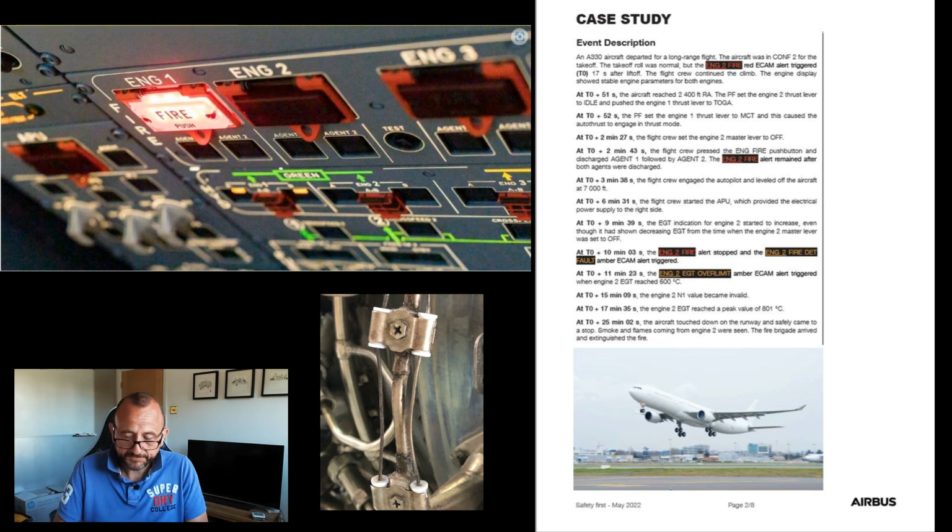This is because the fire loops are now damaged. So the fire is, I guess, that intense that it's now damaged the fire loops, so it can't give you the fire warning, and the fire detection fault is now illuminated. The aircraft engine is still on fire at this point.